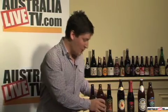Next up, we have the Emerson's 1812 IPA from New Zealand, and this is one for you hopheads out there. If you're a fan of a more bitter, hoppy beer, this is one you'll do well to check out.